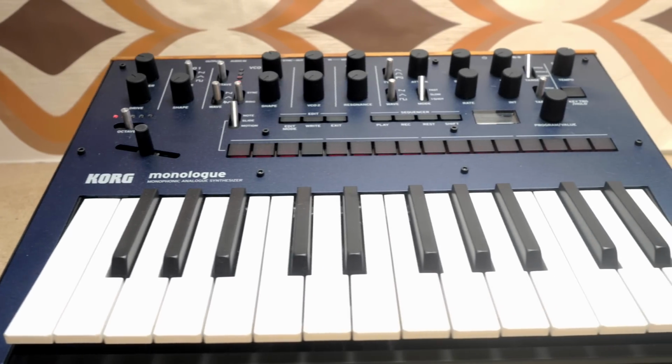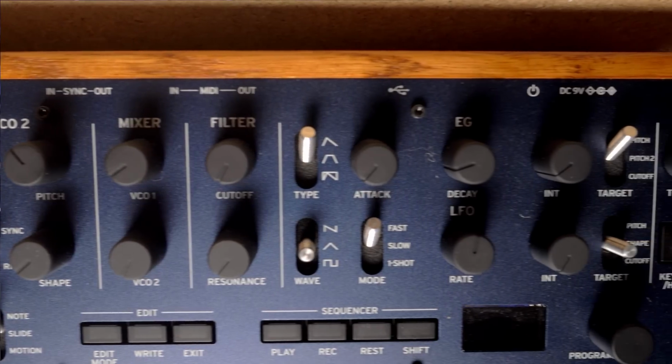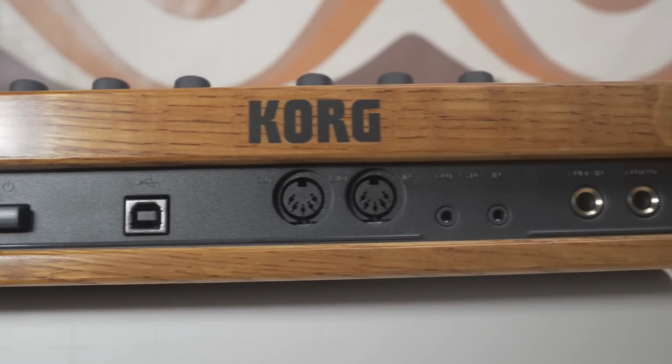Korg Monologue. What a juicy little synth this is. One single voice from the ever popular Minilogue. Dual VCOs, a fat resonant filter, 16-step sequencer, and it can even run off batteries. Now, this is a very compact little synth, but the keys are quite pleasing to play, although it's 25 notes and, strangely enough, ranging from E to E. Something that will sit well in your mix, and it still looks stylish with the wood back. €238.